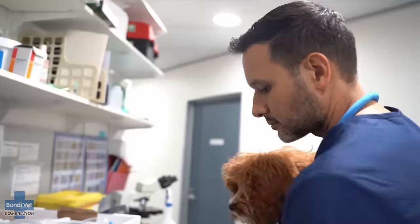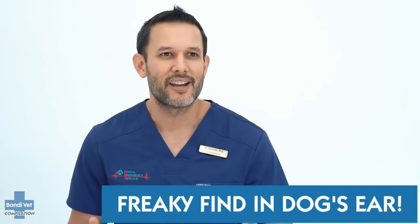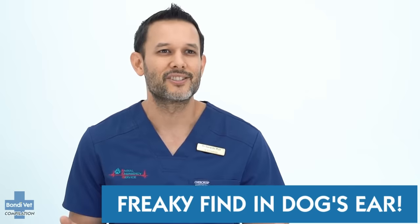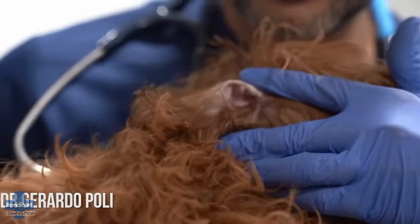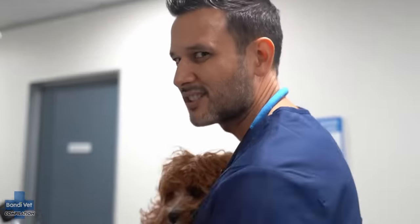Ruby here. She was brought down because she's shaking her head. When Ruby first came down, I thought that she would have an ear infection, just like all the other patients I see when they're brought down for shaking their head. It's this ear. It doesn't look as red, doesn't look so obvious, but down in there is some mucky stuff that doesn't smell so good.